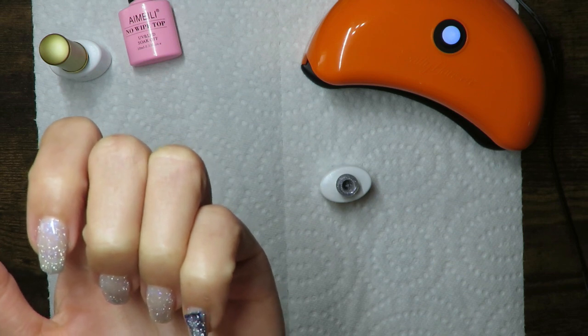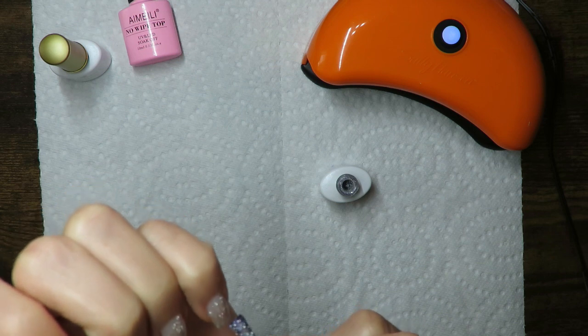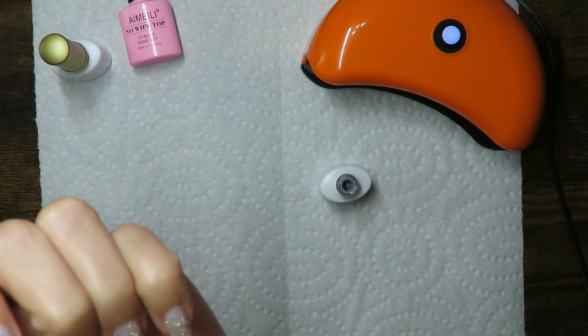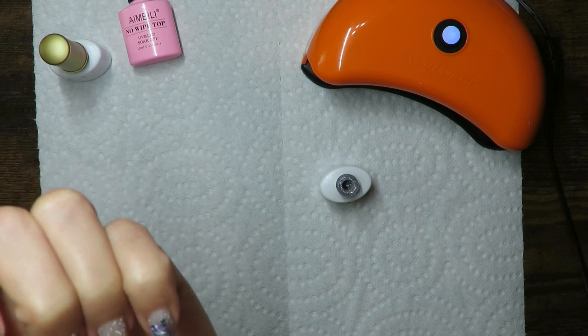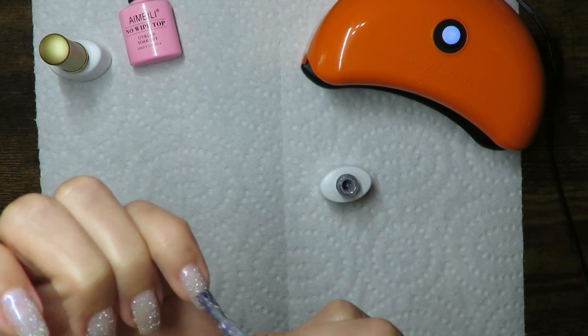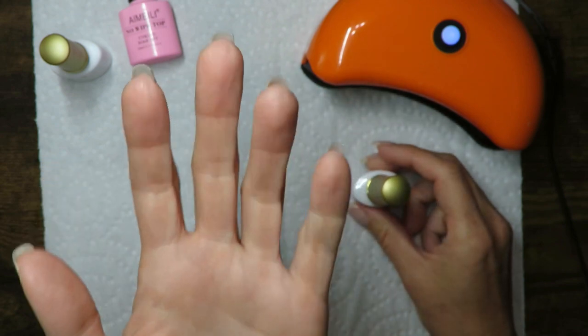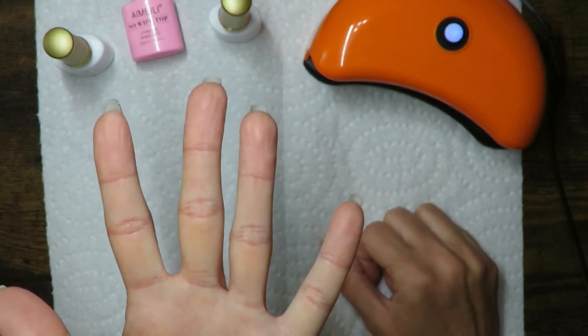So I'm just going to finish applying the pink color to that last nail here, and then we're going to do the same thing we do with every application. Once it's smoothed out, we're going to flip it and we're going to nuke it. And when you put it under the lamp, it just cures the polish and hardens it up for you. So here we go. Flip it and cook it.